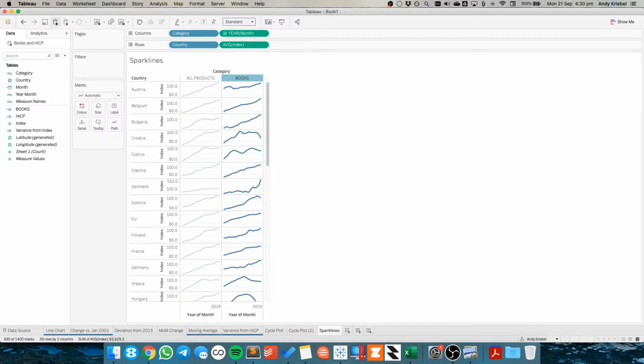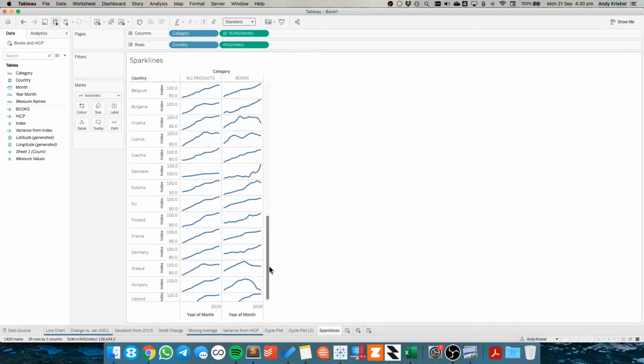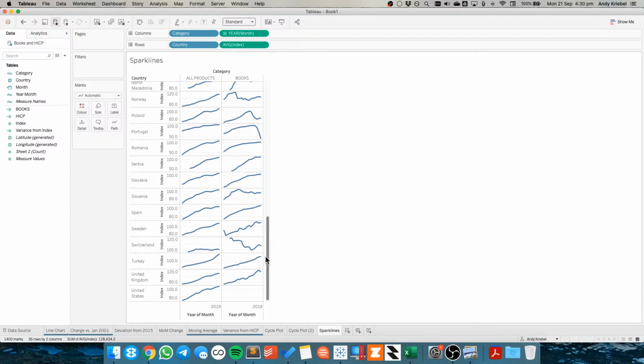So somebody asked, how am I comparing values with EU versus grouped countries? I don't see any grouped countries, so I'm not quite sure I know what you're talking about there.